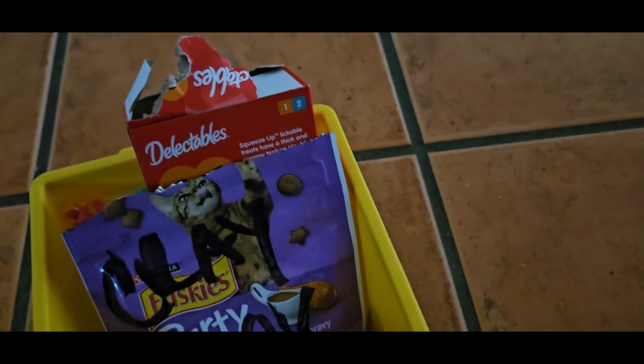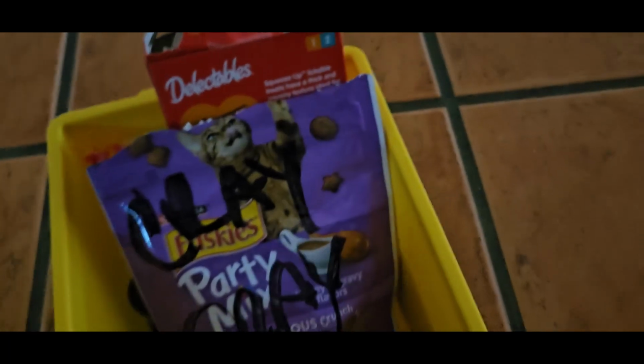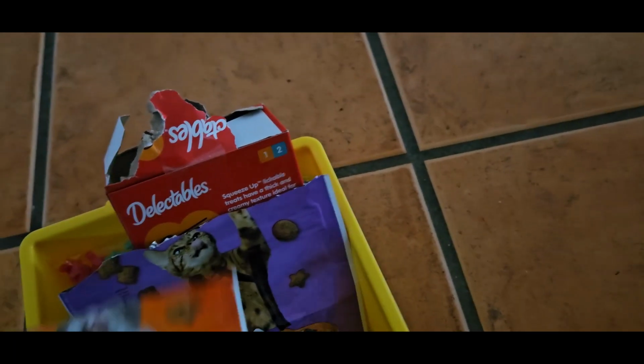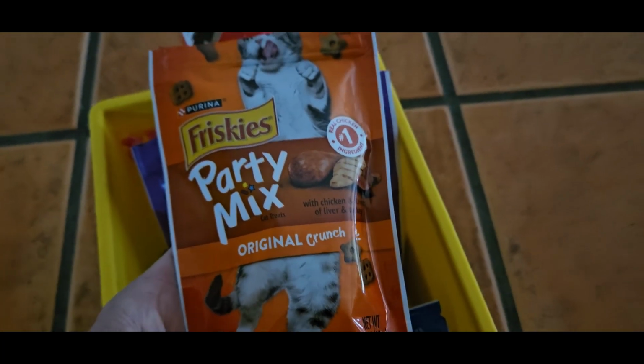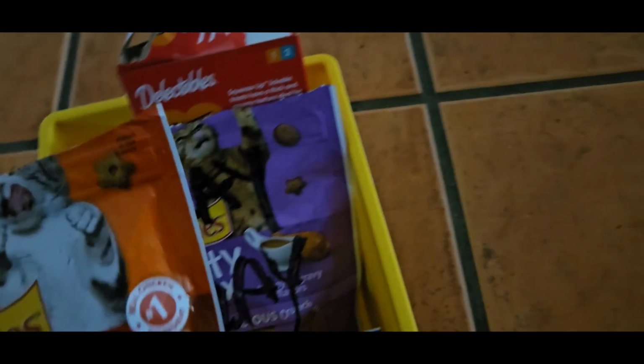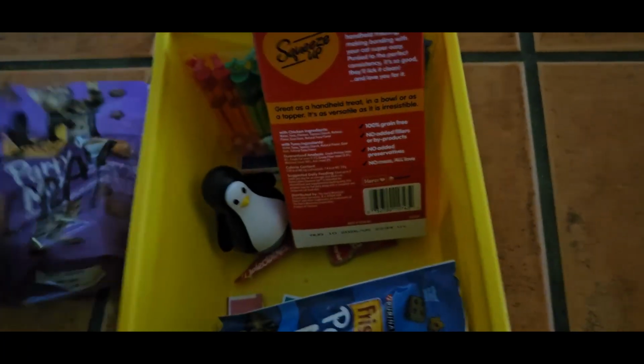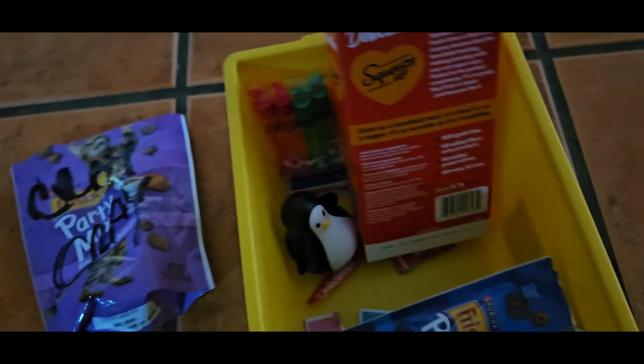Nip. Party Mix Beachside Crunch, which is usually a pretty good favorite around here. And then a fresh bag of Party Mix Original. They do like Party Mix Original. I'm leaning for either Cray Cray or Original Party Mix. What are we going to do here? They got Cray Cray in the last video, so let's give them some Original Party Mix, shall we?